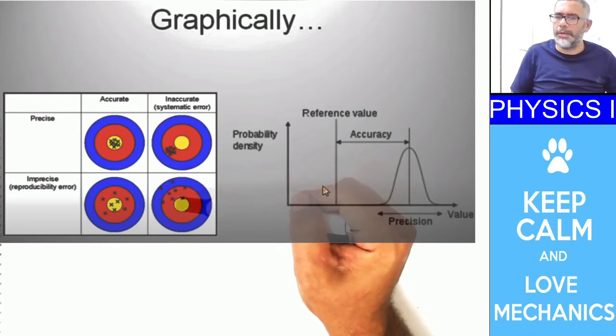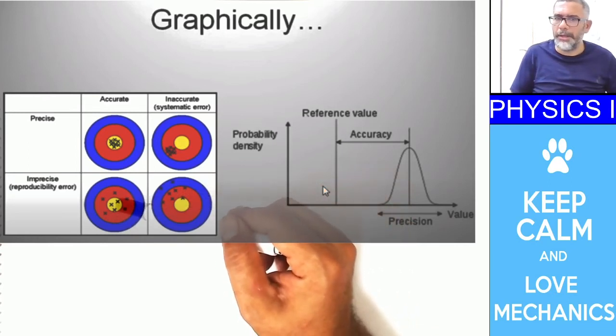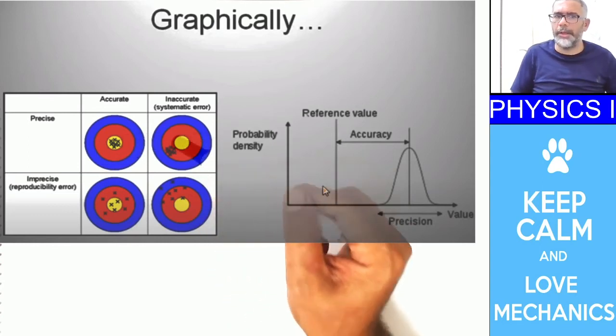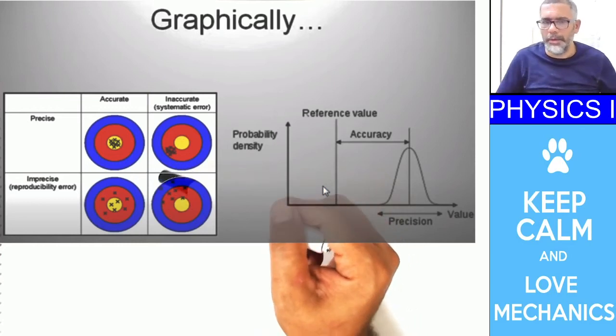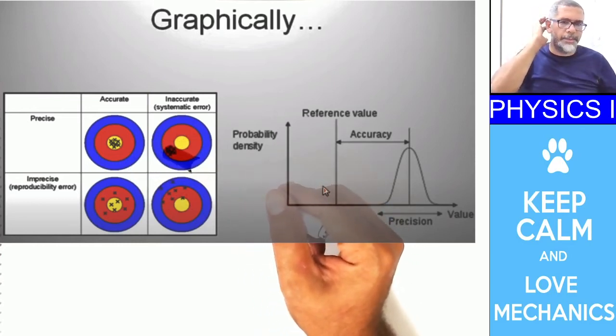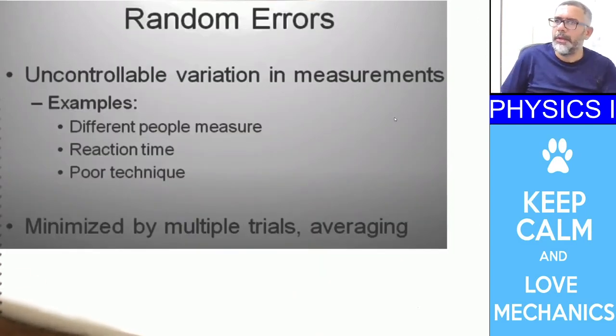Okay, so this is not accurate, not precise. This is accurate but not precise. This is both accurate and precise, and this is precise but not accurate. All right. So graphically, this I think will explain things very neatly to you. All right.